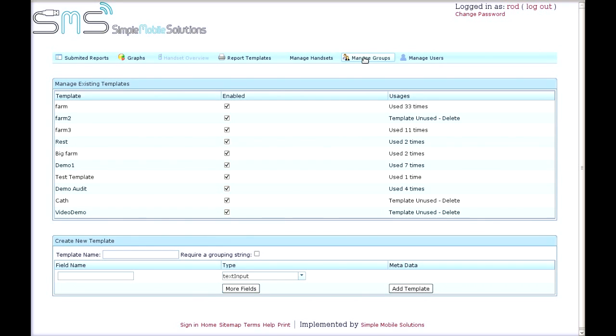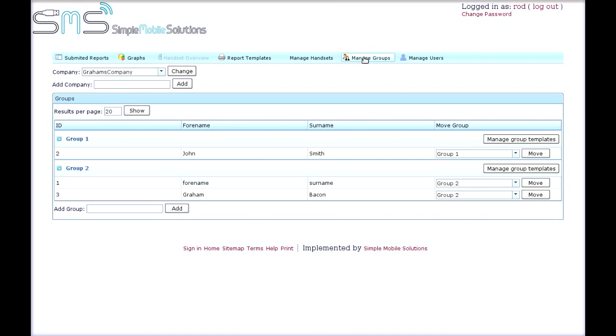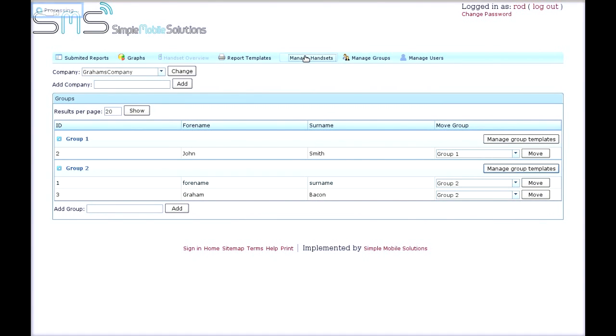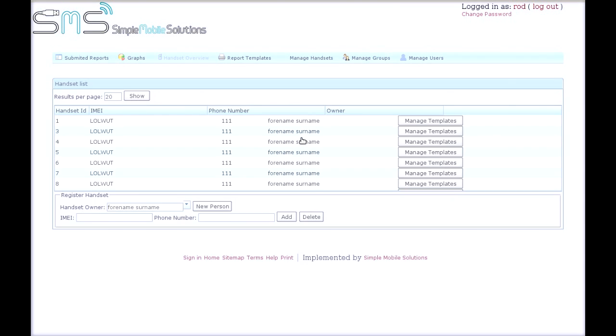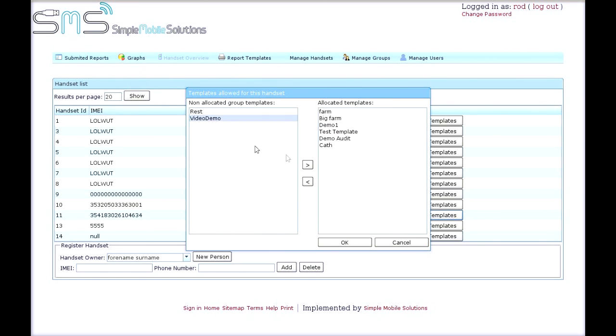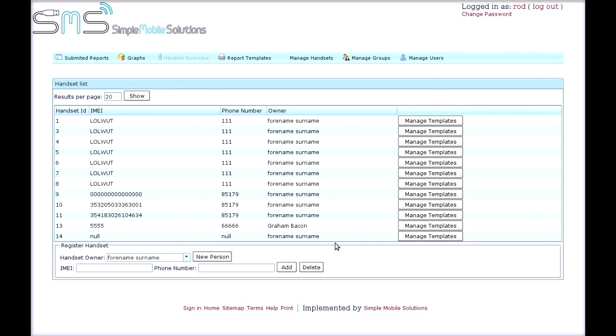Now that we've created our report template, the next thing we need to do is add it to a group. Select Manage Group Templates, and then add Video Demo to that group. I'm also going to add it to Group 2 as well. After a template has been made available to a particular group, it then needs to be made available to mobile users within that group. So I'm now going to select the Manage Handsets, and I'm going to add the Video Demo template to my handset. With this now done, let's move on to the mobile device to see the template in action.